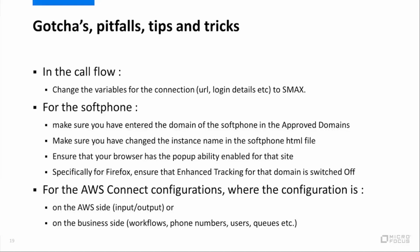All right, so that was the demo. So we'll continue with the gotchas, the pitfalls, the tips, and the tricks. So these are some of the things that I've noticed during the implementation of this integration, and that could be useful for yourself as well.